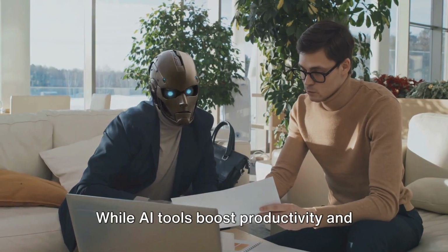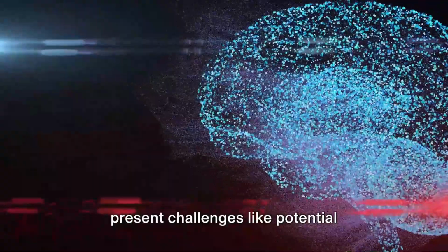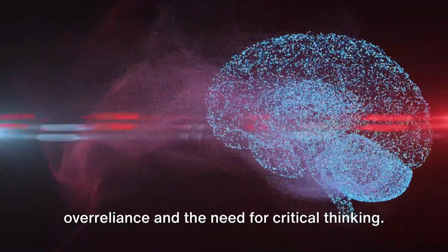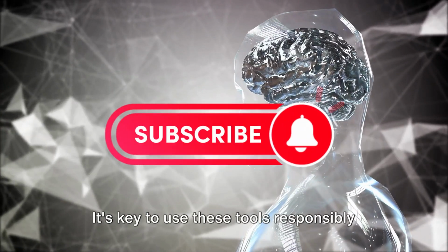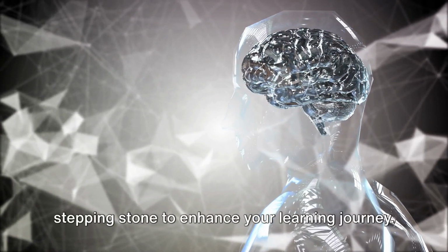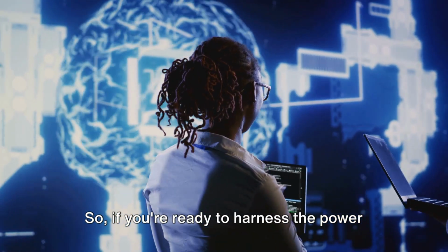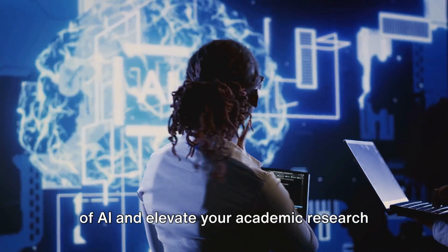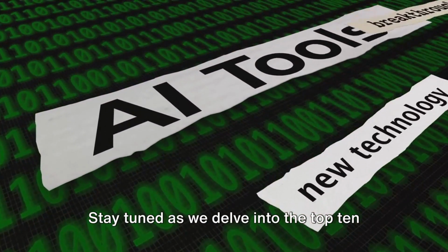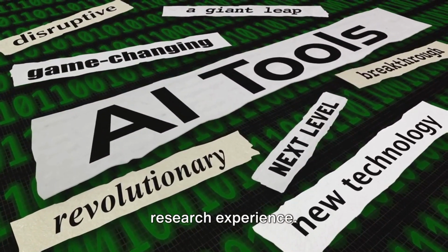While AI tools boost productivity and personalize study sessions, they also present challenges like potential over-reliance and the need for critical thinking. It's key to use these tools responsibly and not as a crutch, but rather as a stepping stone to enhance your learning journey. So, if you're ready to harness the power of AI and elevate your academic research experience, you're in the right place. Stay tuned as we delve into the top 10 AI tools that can ease your academic research experience.